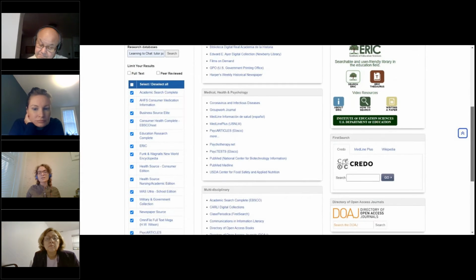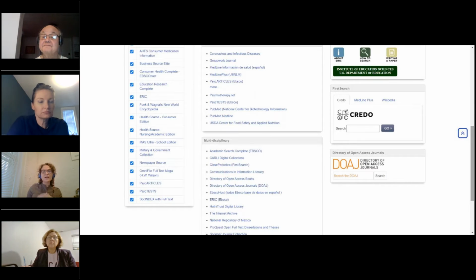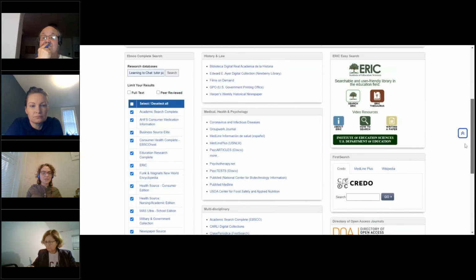And Credo is up here as well because it deals with more of a general background on research topics. So we've widgeted Credo because if students need a basic understanding of what they're going to write about, they have the direct link to terms and definitions. And we've also widgeted the directory of open access journals because this is a quick link to peer-reviewed articles and academic journals for students, especially for students in psychology, because they deal with a lot of peer review articles in their research.